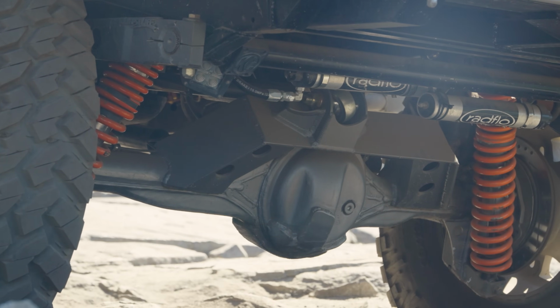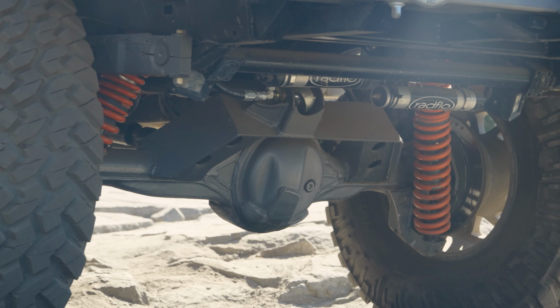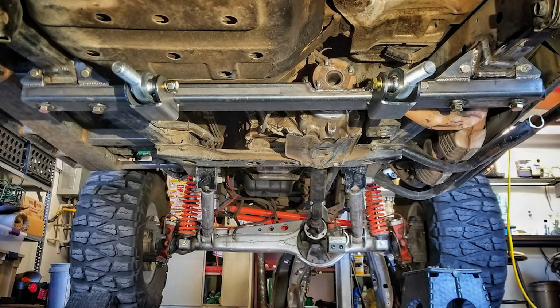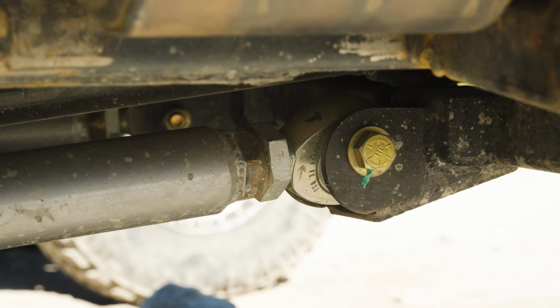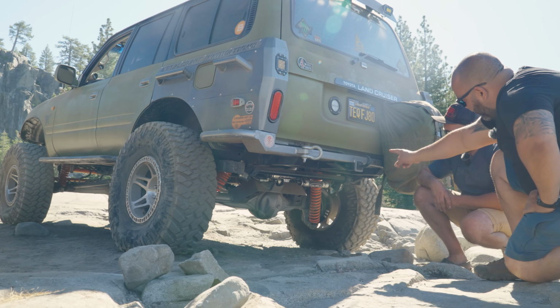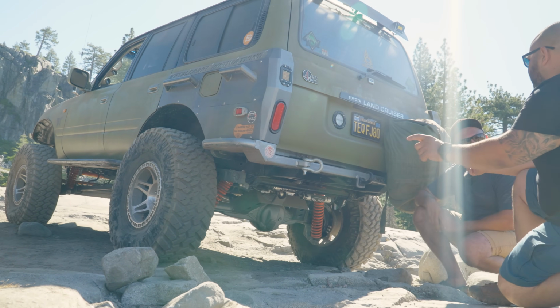Essentially what I'm running here is a 3/4 triangulated 4-link, if you will, right? So it's got a wishbone upper. The lowers are extended and triangulated on a removable cross member that runs right in front of the gas tank and across the transfer case. So you've got the 4 links on the bottom, and you basically have the one wishbone up top, and that wishbone utilizes the factory cross member mounts, right?